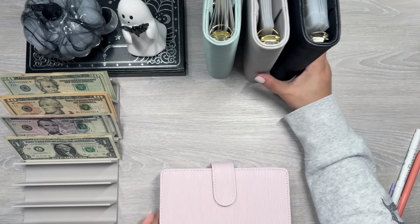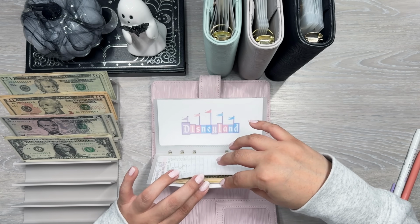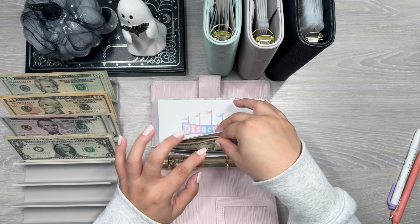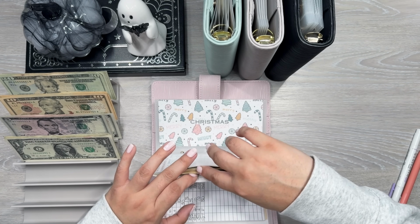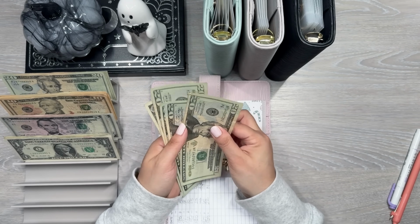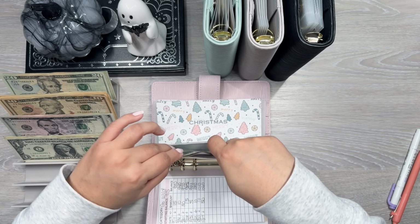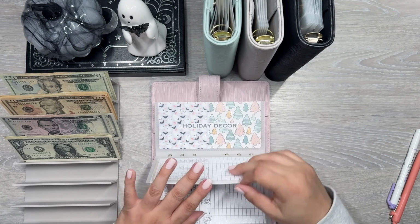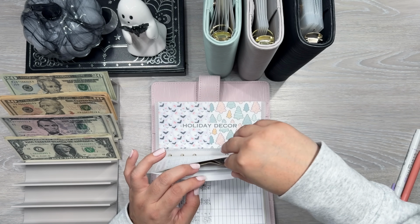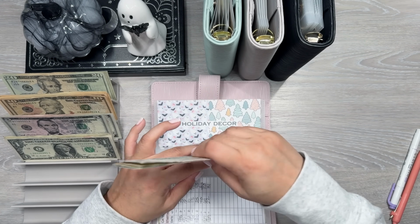I'm gonna go into the pink binder next. Go Wild has 60, which looks good because I have a 50 and a 10. Disneyland, let's see, I think I can condense this. Yeah, I can do a 20. So 20, 40, 60, 81. Disneyland. I actually didn't spend as much as I thought I was going to when I went.